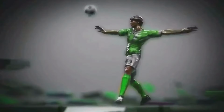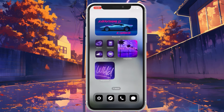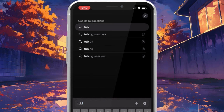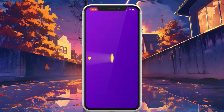Up next is an app called Tubi, and not gonna lie y'all, this is way better than Crunchyroll. Open the web browser, and again, you can watch this from the app as well. Now, with Tubi, they'll give you a couple of ads, 3 at the max, but this is the home screen.